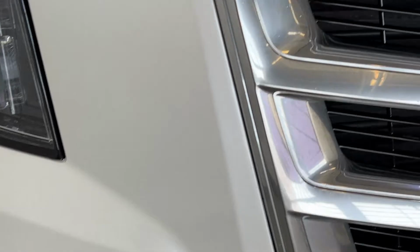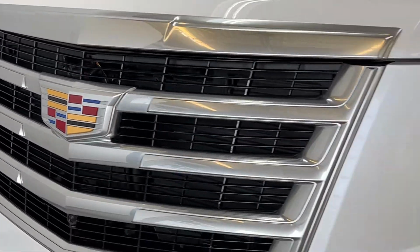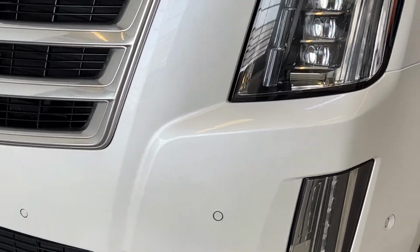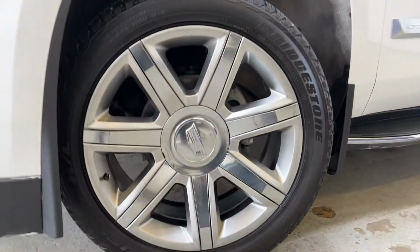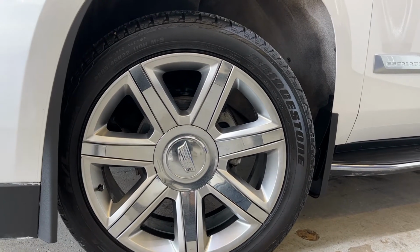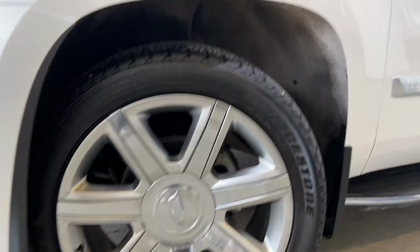You have your front parking sensors, a nice chrome and black front grille, the big Cadillac badging up front, your parking sensors up front here as well. Moving to the rim, you're going to find your Cadillac alloys on your Bridgestone all-season tires. They are a 22-inch alloy that do look very, very nice.